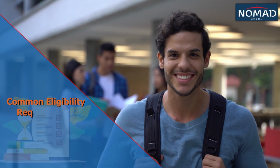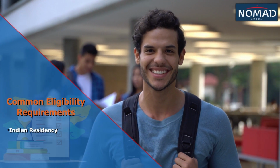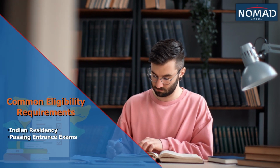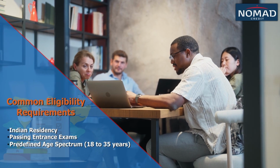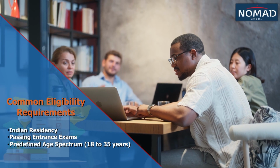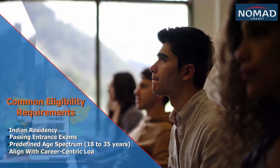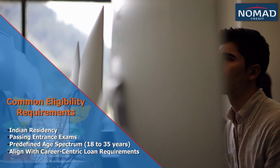Common eligibility requirements: eligibility for the loan options necessitates Indian residency as a prerequisite. Getting into a higher education program, whether in India or abroad, often depends on passing entrance exams. Aspiring candidates must fit within a predefined age range, generally 18 to 35 years, to fulfill the criteria for securing an education loan. The chosen course of study should inherently bear a career-centric orientation to align with the loan prerequisites.